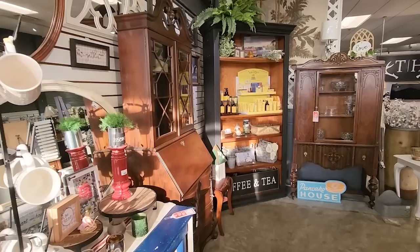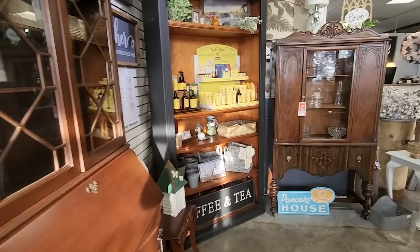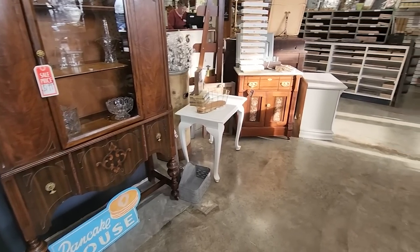I'm just trying to walk you through really slowly so you can get an idea of what my treasure house is like. So if you're not local to me, at least you can get an idea of what this store is like where I have one of my booths. My booth is back in the right-hand corner of this shop.